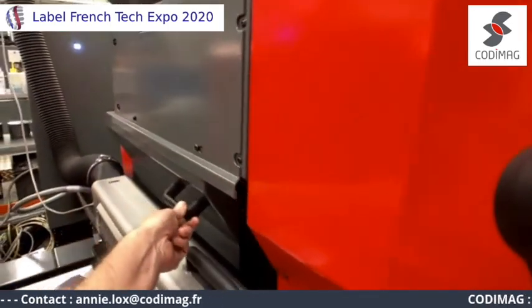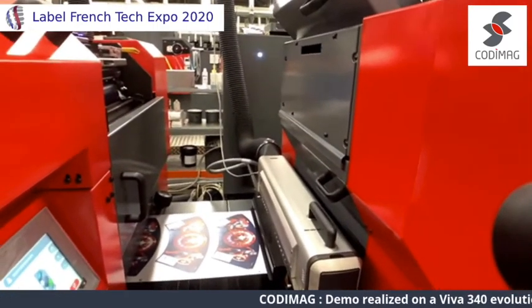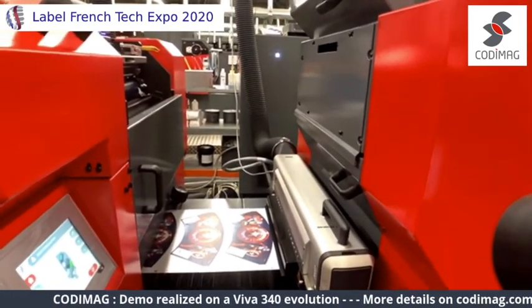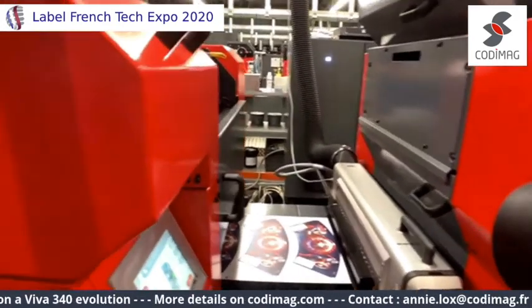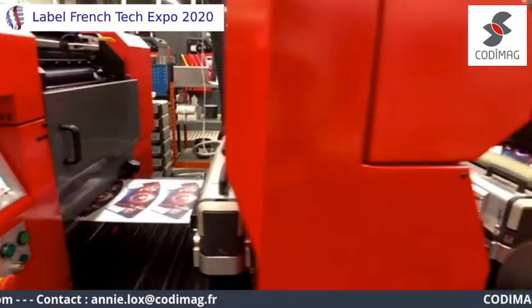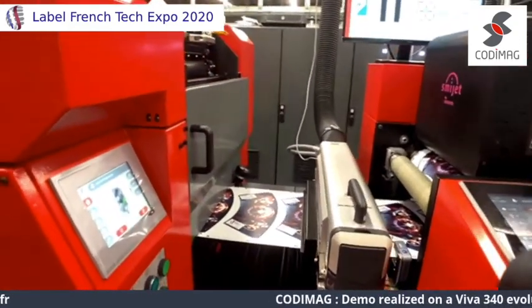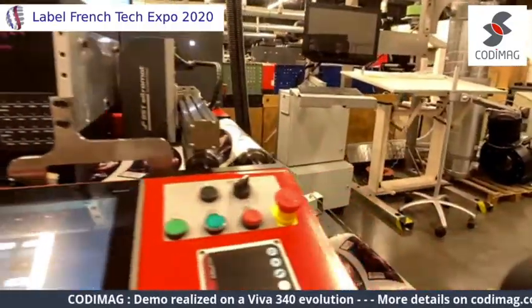Thanks to that, you can adjust and set up your job at low speed, and then when you increase to production speed, you get the exact same result. After every unit, you have UV dryers. We are working with IST. You can choose both conventional or LED system. And then you have the rewinder.